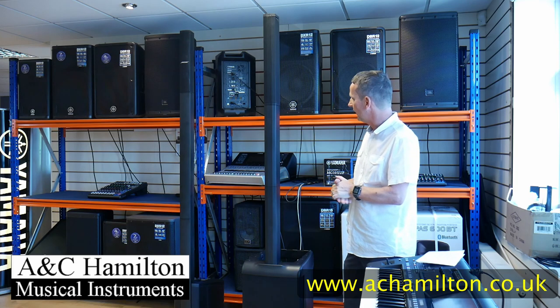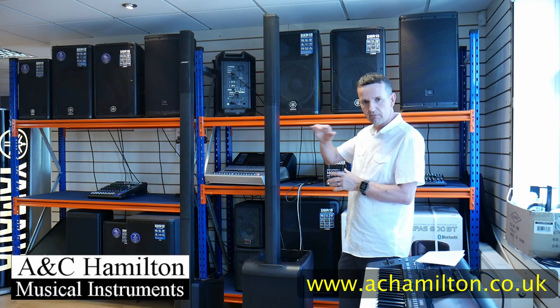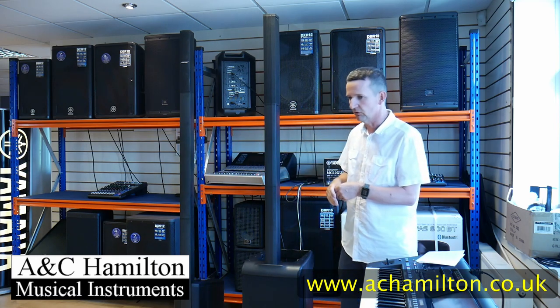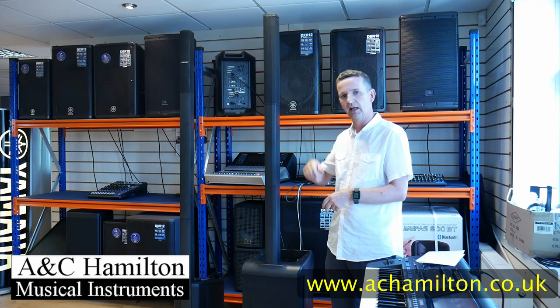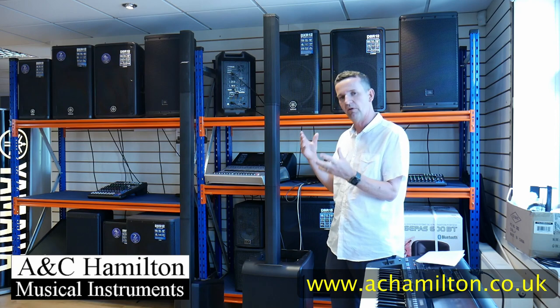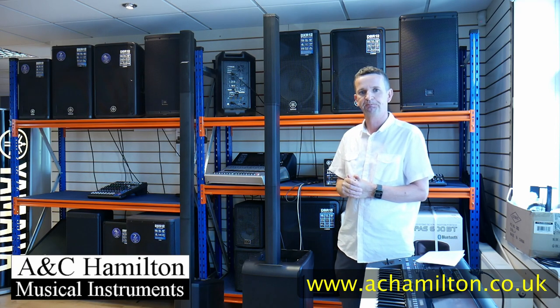So there's lots of benefits to the way the sound travels throughout the room. It also reaches better to the back, so you don't get this where it's really loud at the front and then it dies. You get a much more even sound throughout the room. It's this very pleasing sound, the separation of the bass from the treble.